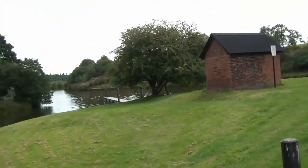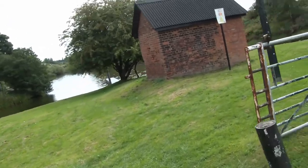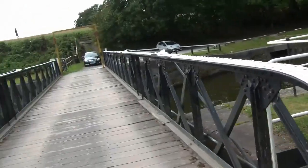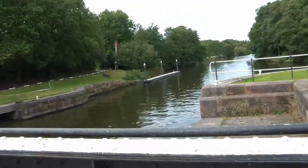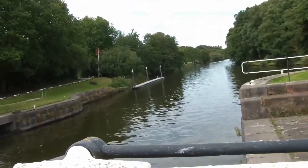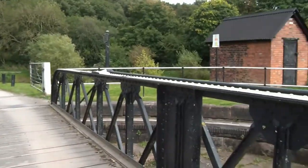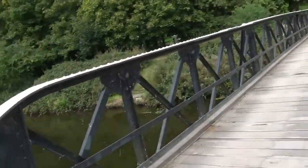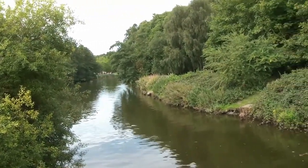So further up the Weaver you can do the Allerton boat lift, which is used to get your narrowboat from the canal into the Weaver. Sky, you're not going in the River Weaver, canals you can. Dog's not going in the river. So back over the Weaver, and we're going to go left and follow the river in that direction.